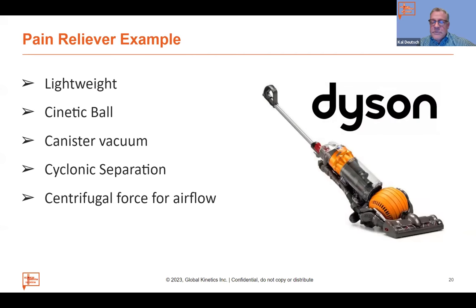And just about the perfect example for a real pain reliever would be, as hopefully everybody's familiar with, the Dyson vacuum cleaner. And you can see here the actual feature set of the vacuum cleaner. It's super, super lightweight. It has something called a kinetic ball. It's a rolling ball, so it actually kind of glides over the hardwood floor.